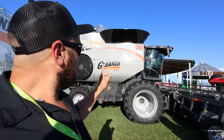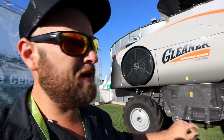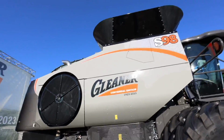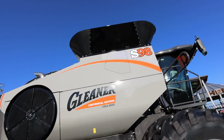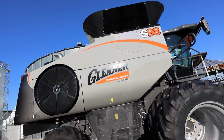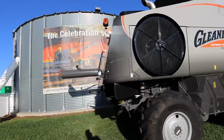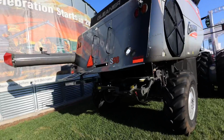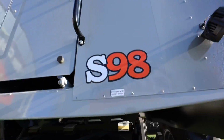So we stop here at the AGCO booth first, and this is the new paint scheme for the 2023 Gleaner. 2023 will be the 100-year anniversary of the Gleaner brand. So they've kind of got a throwback paint scheme, kicking it way back. The letters look pretty old school. It really looks good, looks real good. I don't know how much other old school we got on here, but on to the back. Yeah, I really like the old style lettering.